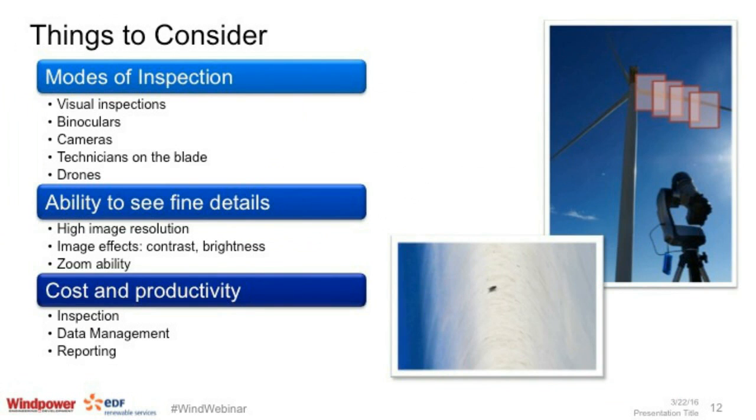Things to consider, the mode of inspection, just as a few: visual inspections, binoculars, cameras, technicians on the blade, and drones. And all of those can be used effectively. Some, in my opinion, are more effective than others, but there's also cost and timeliness considerations, and so it's always a decision how to most effectively perform the inspections.